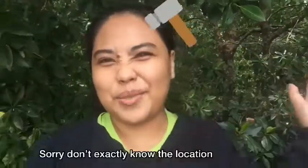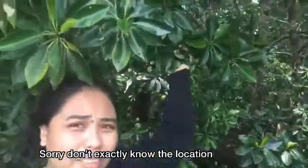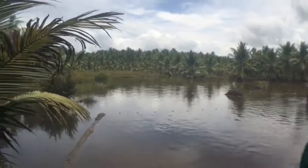Today we are somewhere here. I don't know where. It's like the middle of nowhere with tons of coconut and mangrove in my background. It's amazing. No, seriously. We're making this video. I'm with a few people right now, including my tatay. Look, guys, we are here.